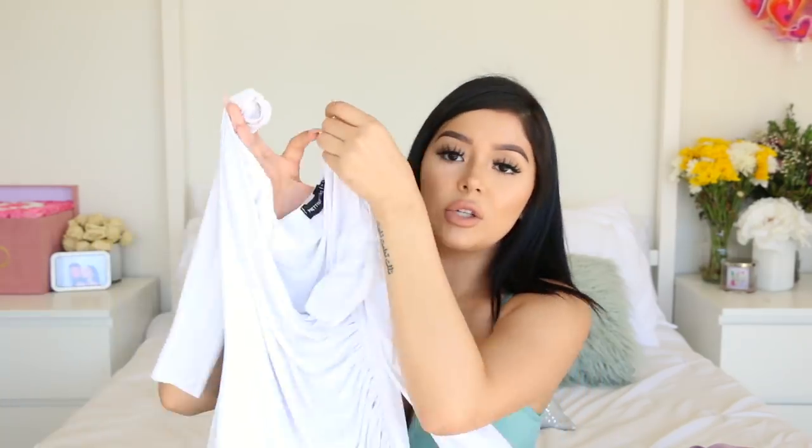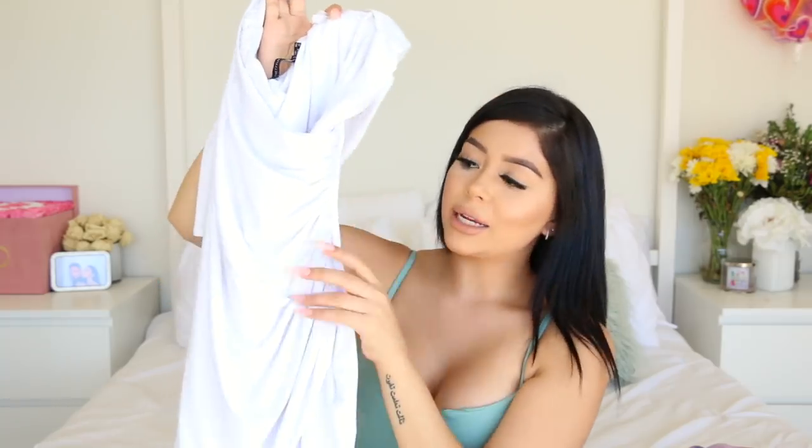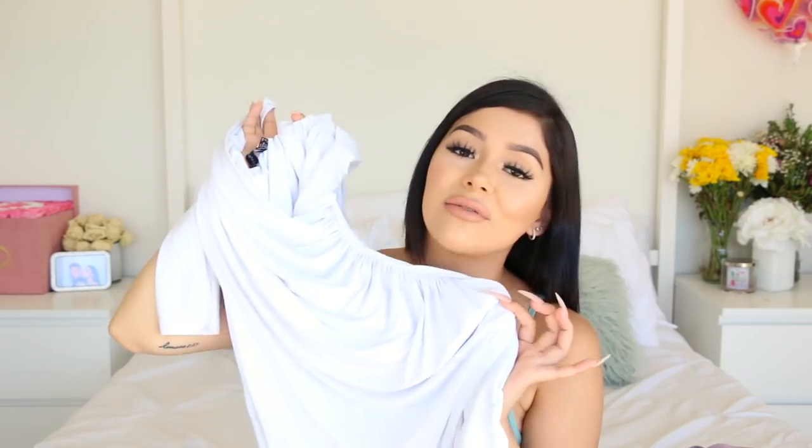Moving on. Okay, so these next two dresses I had to get in two different colors, because I just love the style. When I first got the first one, I was like, I need this in a different color because it's so freaking pretty. So this is what the dress looks like. It is white, and then it has the scrunchiness on the side, which I've said multiple times.